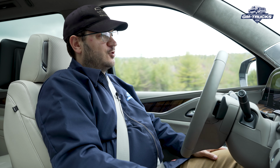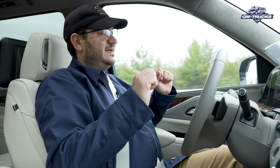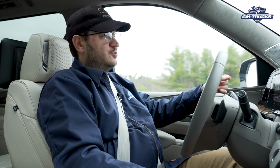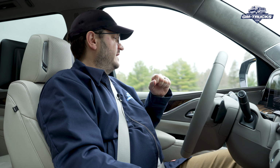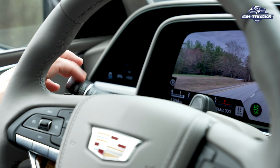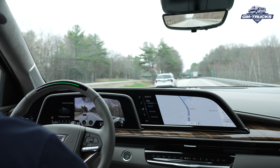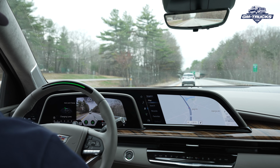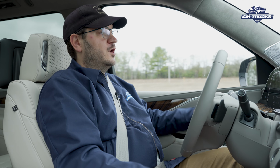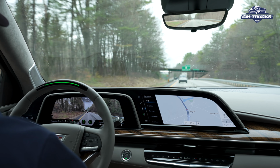The enhanced version of Super Cruise, now that GM is providing on this 2021 Cadillac Escalade, adds another feature: you can change lanes with the simple use of the stock. So we're going to let a few vehicles pass us here and give it a shot. By simply pushing the stock over, the vehicle will evaluate the conditions of the road and if there's enough room, will change lanes automatically for you with no intervention and no touching of the steering wheel required.